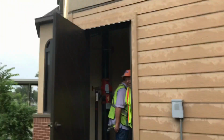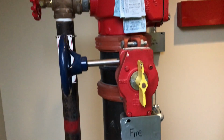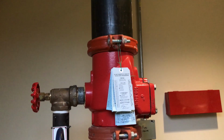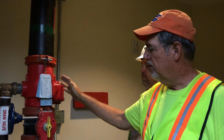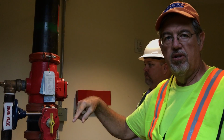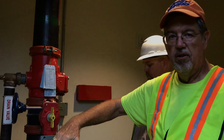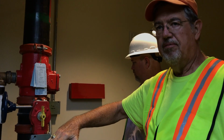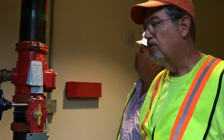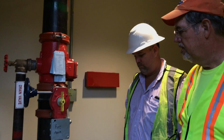This is the main entrance for our fire water. It comes in from outside the street underground, but the big part is every year we turn the water off, and they have to open these valves and trigger the alarms, or they drain the system, and that simulates an alarm situation. The alarm goes off and everything passes, hopefully. So if it doesn't pass, well, then we've got to fix it.